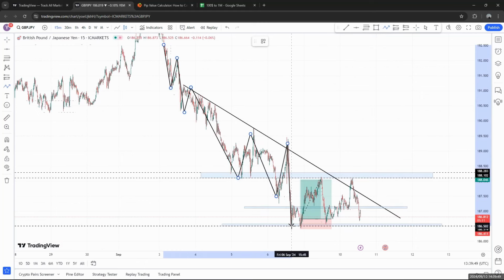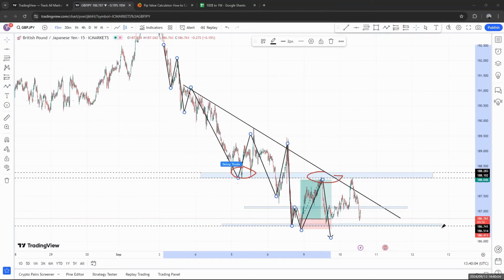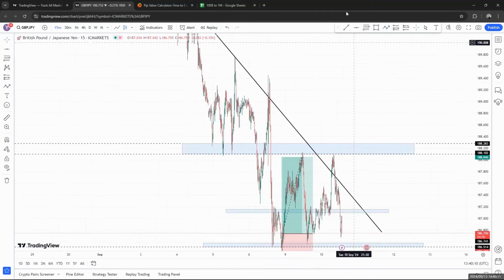And when the market got here, it found a break, right? And formed into a smaller structure, which we saw that this smaller structure might lead to retracement back into the previous area of support right here. All this area of support right here, that the market could get back to this point. And the moment we saw that coming, we were waiting for some sort of confirmation.